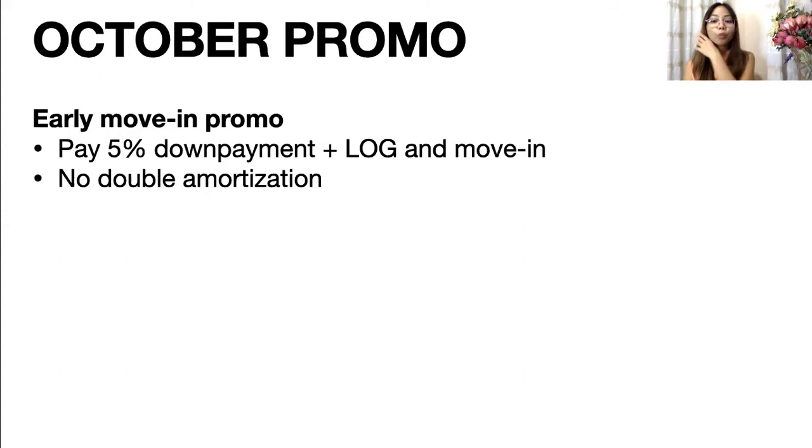So they have an October promo I mentioned a while ago. They have an early move-in promo wherein you only need to pay a 5% down payment. That's about 119,000 for their two-bedroom unit, because there are only two-bedroom units left in the second tower. Plus, obtain a letter of guarantee from any of their accredited banks to be able to move in. And there is also no double amortization. This means that you will need to pay off only the equity first before you will need to start paying off the bank.